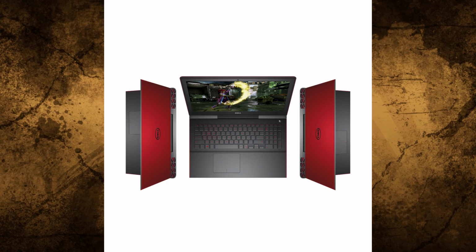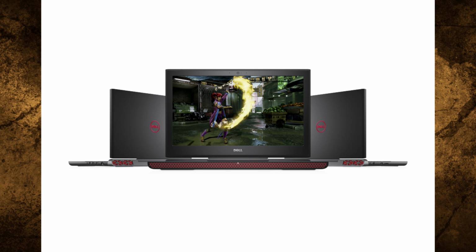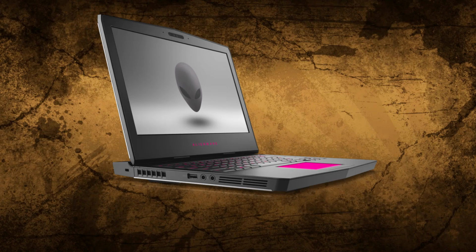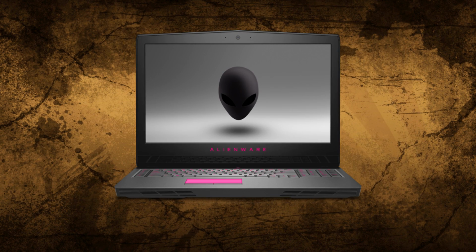And there is more news coming from Dell later this week, but we can already mention the new $799 Inspiron 15 7000 gaming laptop, which is shipping this week, along with new Alienware 13, 15, and 17 models, starting at $999.99, $1199.99, and then the 17-inch one is $1349.99. Those are also available this week.